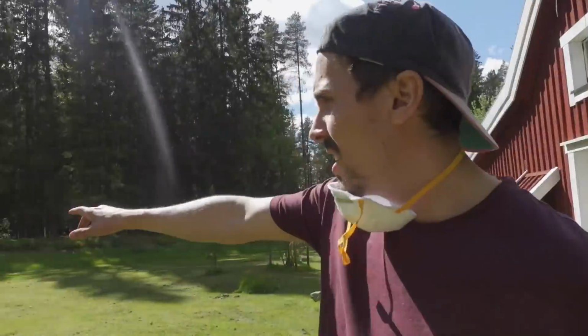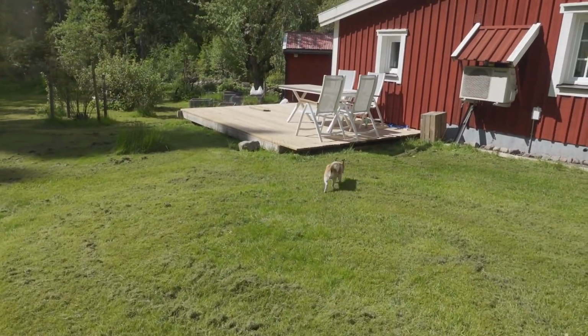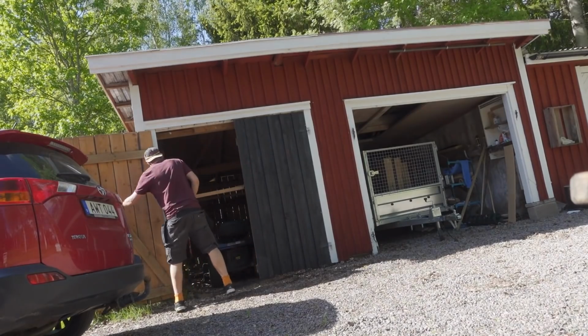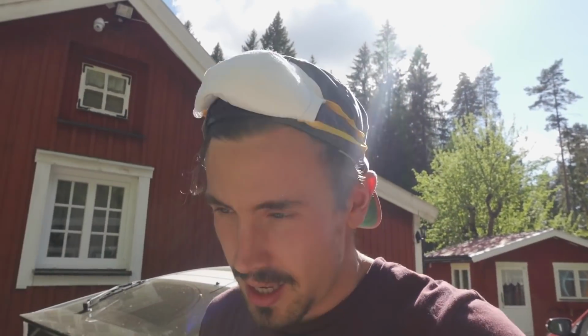And that, let's see what it looks like. You can clearly see that. And that's how you do the lawn in one day. What was I saying to you guys? I was saying 1 hour. Took me 2 hours. Oh man. Well, it's done.